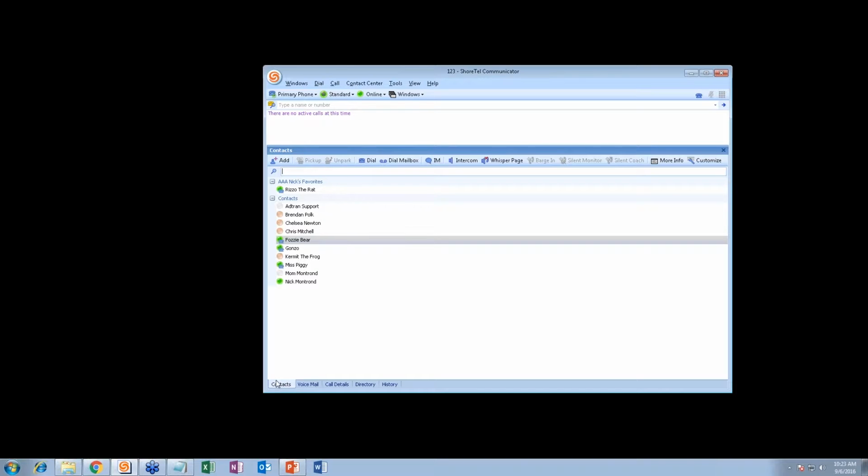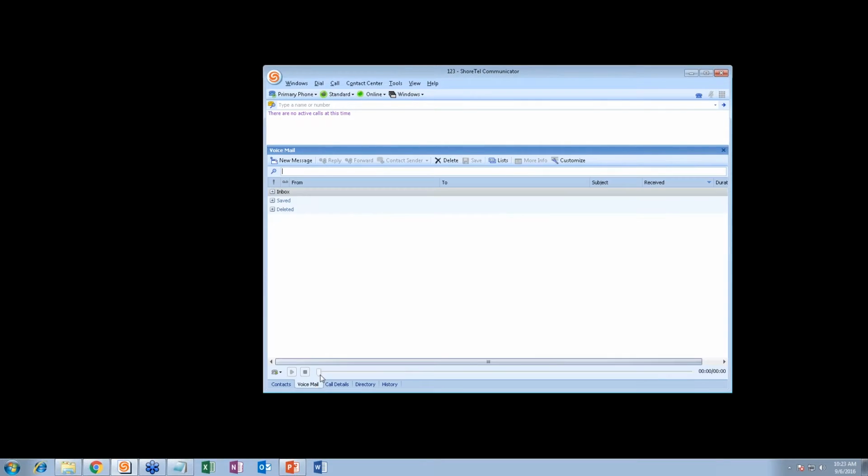Any other questions, Tom? Yeah, I have one more question. Will the client work on Windows Terminal Server? Terminal server and Citrix environments, there's some additional setup required for that. So if you're looking at doing that, reach out and we can get you the instructions for setting that up correctly. But it does work. The soft phone functionality does not.